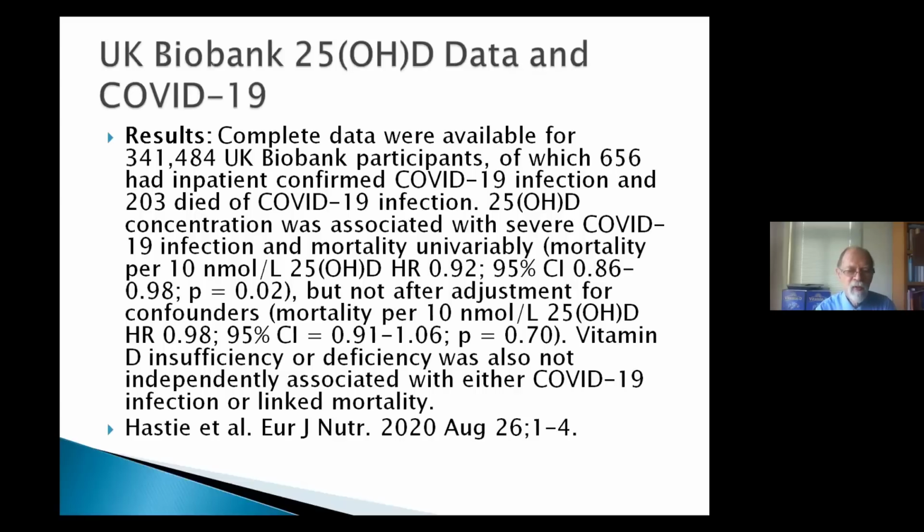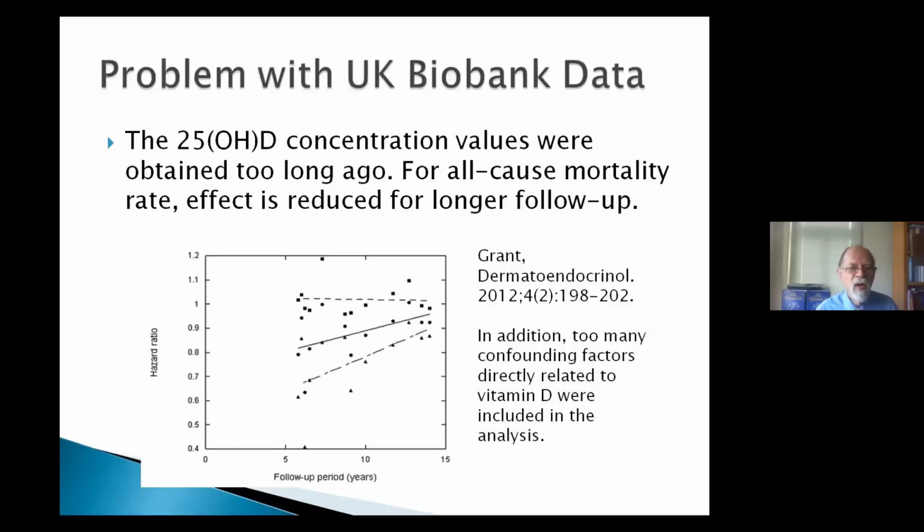But after they adjusted for the confounding factors, including age and sex and ethnic background, etc., that dropped to 2%. That was not significant. Vitamin D deficiency was also not independently associated with either COVID-19 infection or limited mortality. But there are two problems with the UK Biobank data for this work.